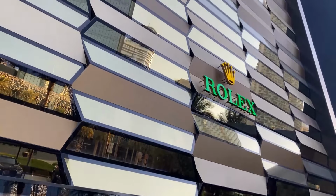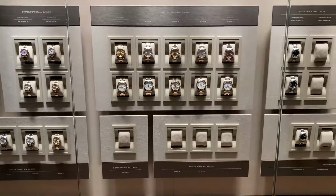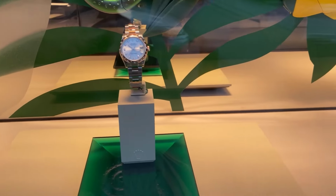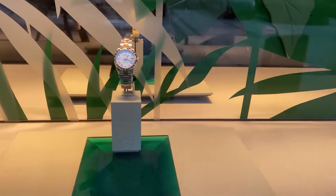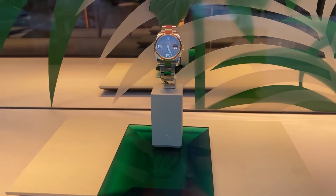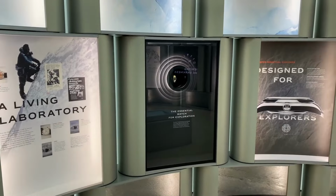Walking into an authorized Rolex dealer, you might think some of those watches are pretty unique, right? Maybe 20% of them catch your eye as something special. But what if we went way beyond that? I mean, we're not just talking rare, but the kind of 1% rare that only a select few have ever laid eyes on. That's where we're headed today.